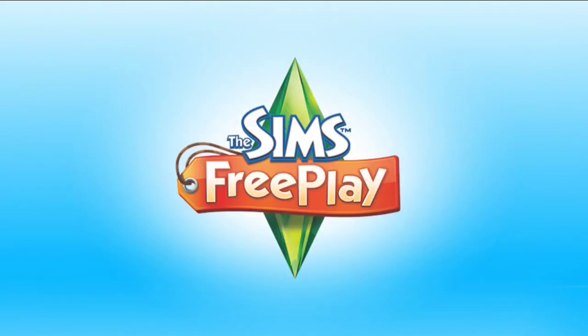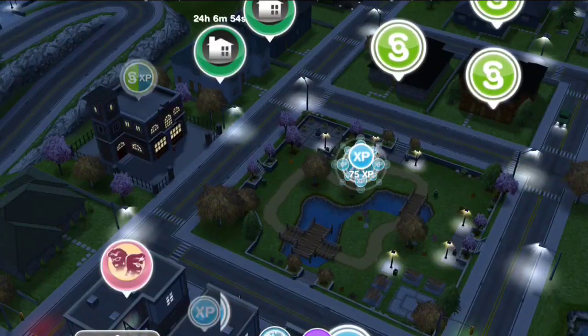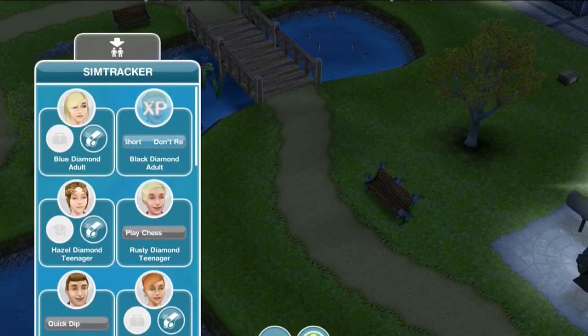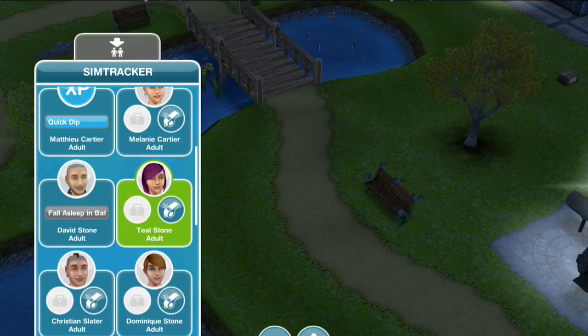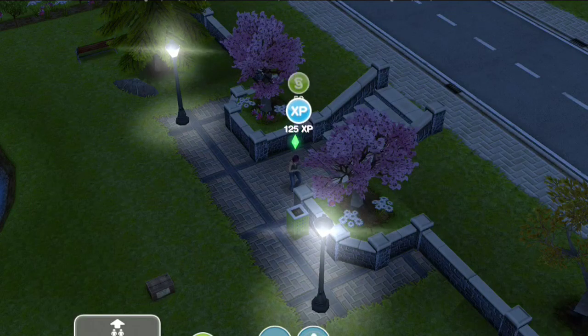So let's go into neighborhood mode and bring our sim to the park. It is nighttime for me, so it's going to be a little bit dark at the park, but I might even have a sim there. We're going to check it out. I haven't played for a while, so there's a bunch of XPs and simoleons waiting to be collected. A lot of my sims are going to be housebound. But we brought our sim to the park.